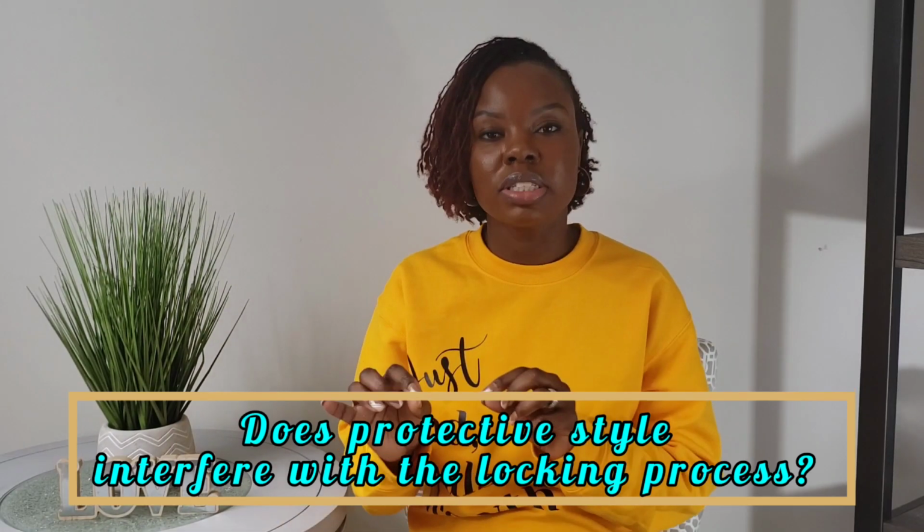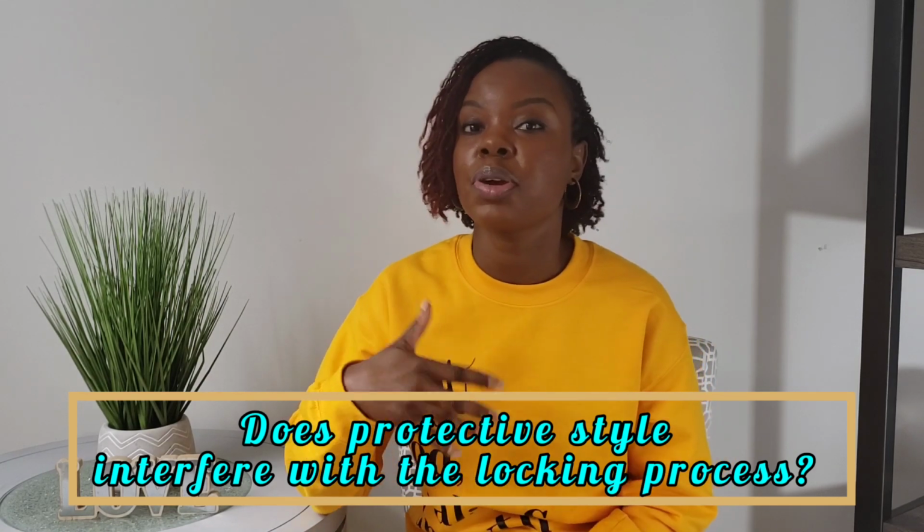Another question that was asked is if protective styles interfere with the locking process, which I thought was an excellent question, okay? So I want to say yes and no. Yes, I would say it interferes with the locking process to an extent, because the protective styles tend to keep your hair stretched and tight. In order for your hair to lock, it needs to bunch up, it needs to create that budding. It needs to shrink a little bit for it to lock.